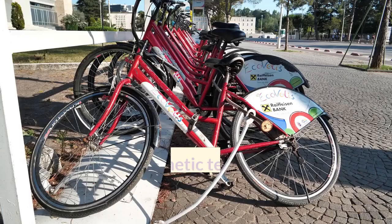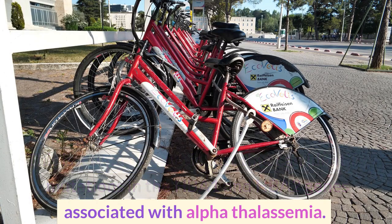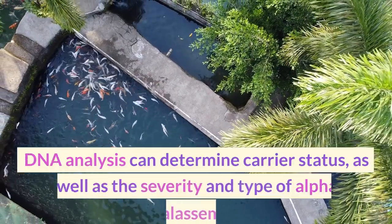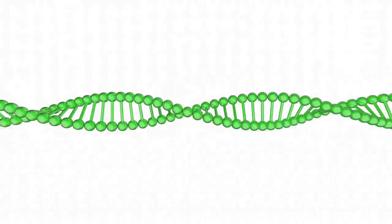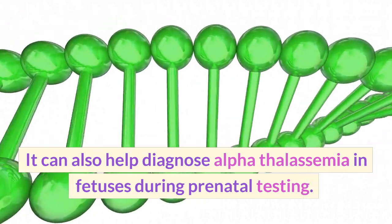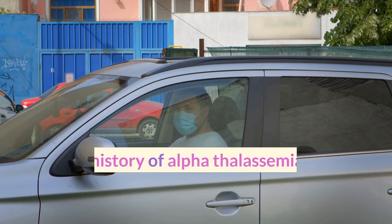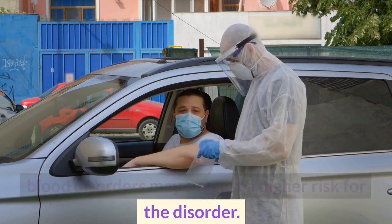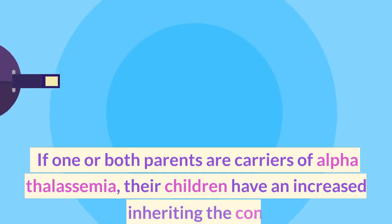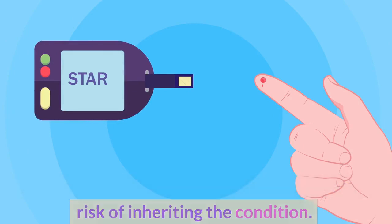DNA analysis. This is a type of genetic test that can identify mutations in the HBA1 and HBA2 genes associated with alpha-thalassemia. DNA analysis can determine carrier status, as well as the severity and type of alpha-thalassemia. It can also help diagnose alpha-thalassemia in fetuses during prenatal testing. Family history. A family history of alpha-thalassemia or other blood disorders may suggest a higher risk for the disorder. If one or both parents are carriers of alpha-thalassemia, their children have an increased risk of inheriting the condition.